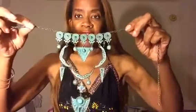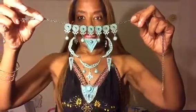Okay, this necklace I'm about to show you, I have no idea what era it comes from or what country it may represent, but as long as it's ethnic, I'm drawn to it. So I'm going to show it to you. It's actually just a brass necklace that had been painted in a turquoise color, and I have modeled it in a video, in a picture that I took, but this is what it primarily looks like if I'm wearing it.